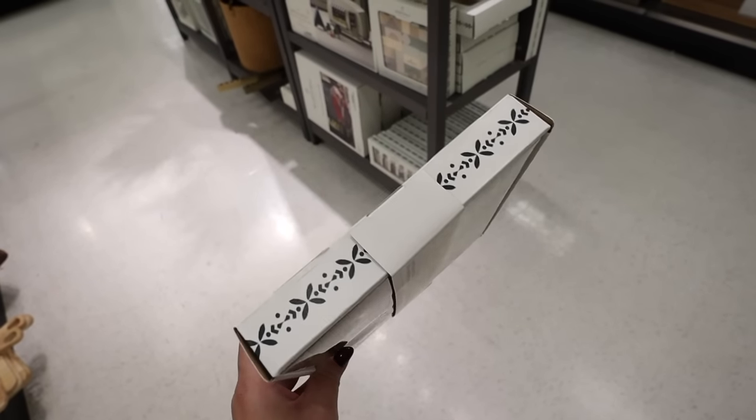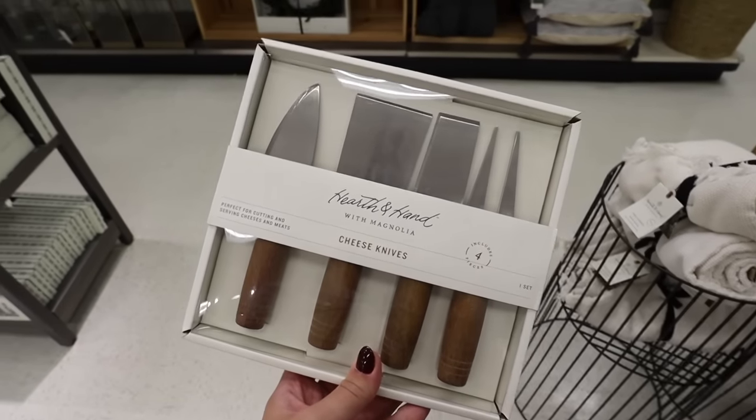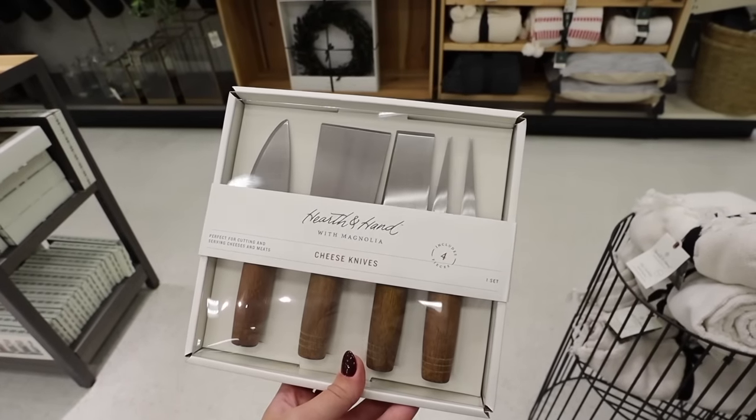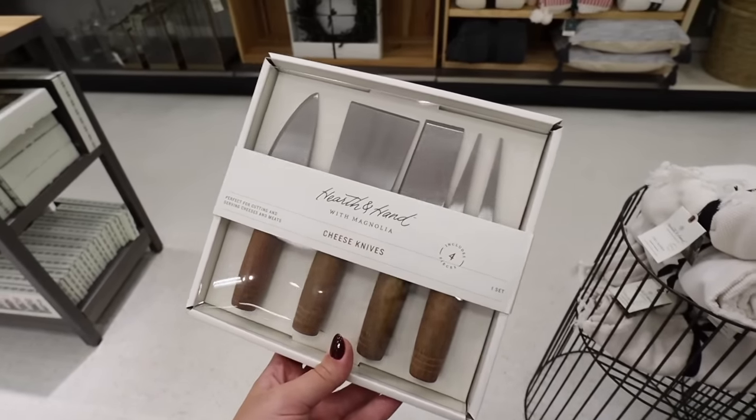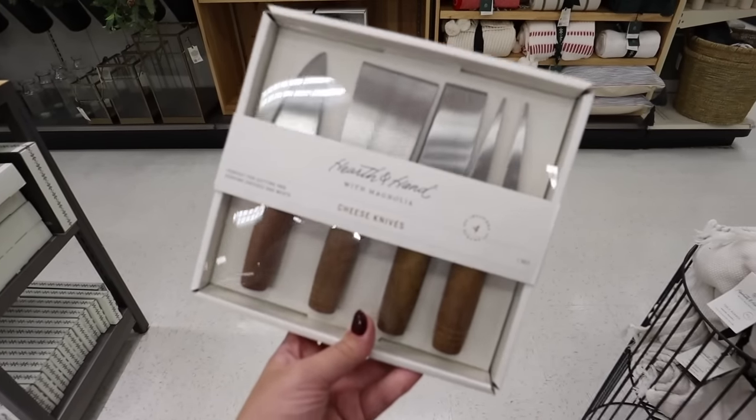These cheese knives are gorgeous. They are brand new. They're $14.99. Has a wooden base, and then it's just a nice stainless steel at the top. These are very, very nice. Definitely would be a great gift and something, again, that I am considering getting.